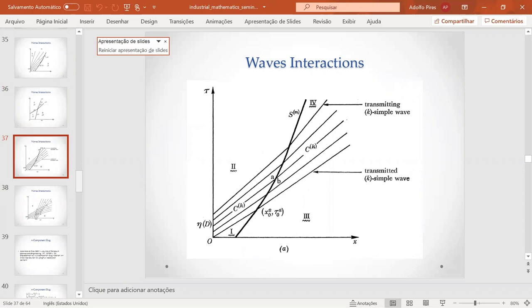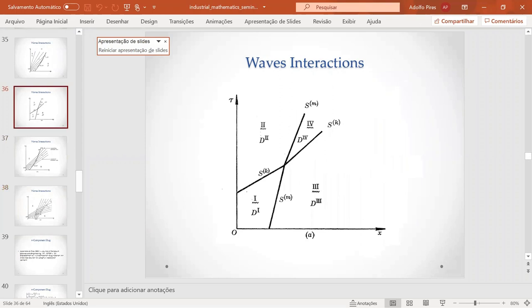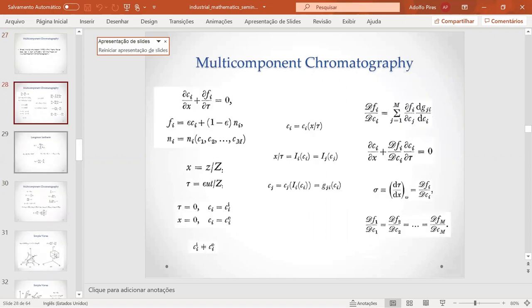And a shock and a rarefaction of different families, both waves are transmitted also, you see the shock is transmitted. And the interaction between rarefactions of different families. This is just a plot. All the equations are derived in the papers, the one that I showed here. In this paper, all the equations are derived.